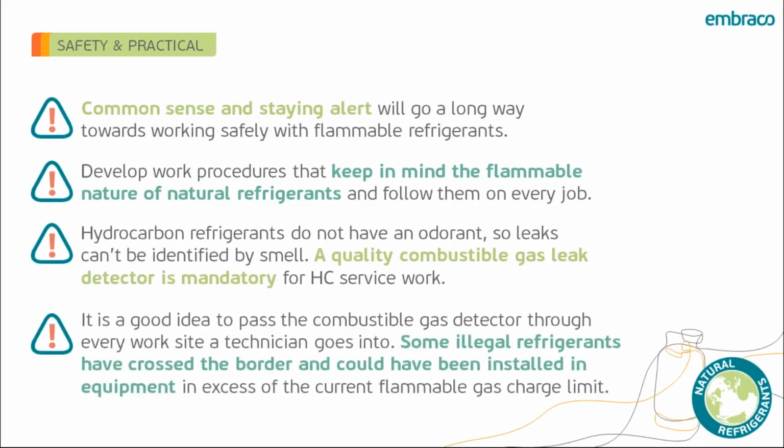It's also a good idea to use this detector and pass it through every work site that a technician goes into. Some illegal refrigerants have crossed the border and could have been installed in equipment in excess of the current flammable gas charge limit. You can imagine some flammable refrigerant put into a larger AC or refrigeration system to the tune of 6 or 7 pounds, and you've got a leak in a small mechanical room, and you can't smell that leak. Very important. Go ahead and pull out that gas detector and sweep the area. Keep yourself safe.